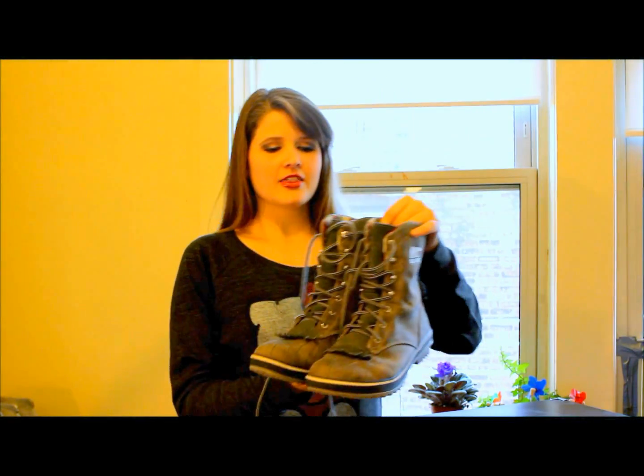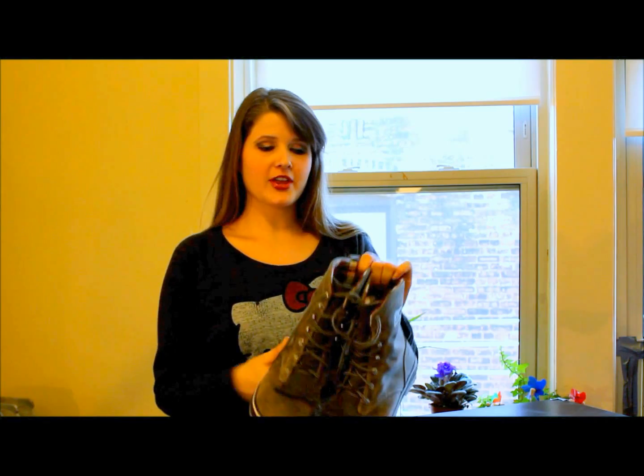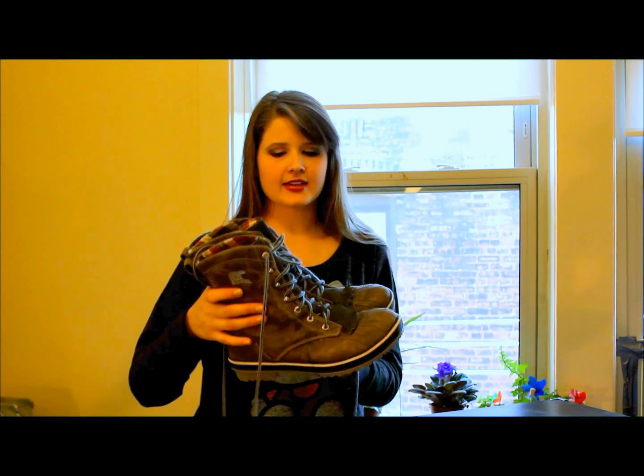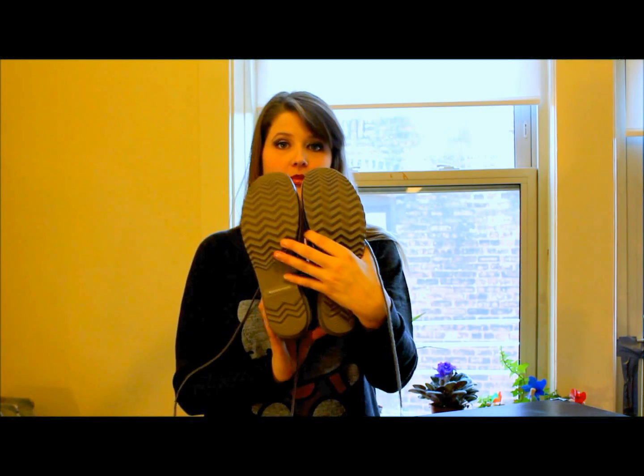So, boots, first thing. These are actually Sorel Tivoli boots, and they are phenomenal. They are lined with like a polar fleece and some really cute red plaid. They are waterproof, which is great for both rain and for snow, and they are leather uppers, and they have great tread on the bottom.